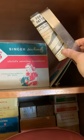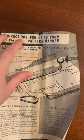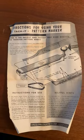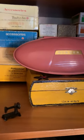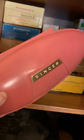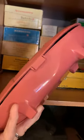I don't actually know what this thing is. This was another thing that was in a grab bag. Directions for using your tacket pattern marker. I'll have to investigate this a little bit further. Okay, and the next shelf are accessories for machines and attachments. This is a recent find. It is a buttonholer. I just didn't have this pink case, so that's why I picked it up. I didn't really need it, but it was $3, so I grabbed it.